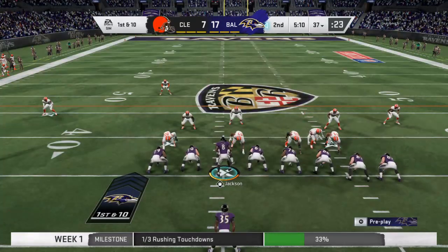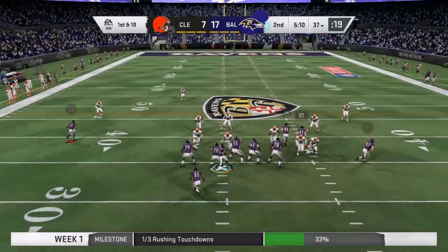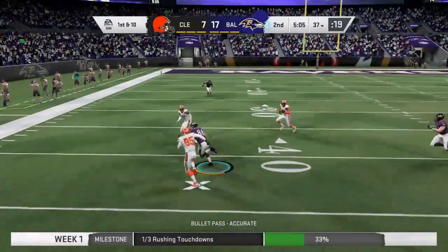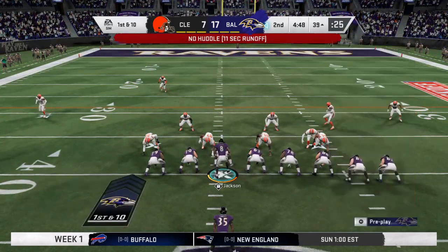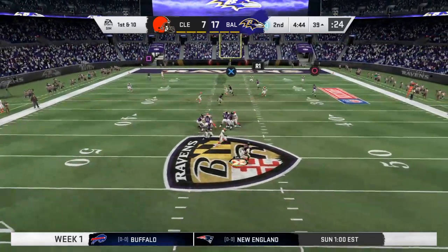So we are in the final minute now of the first half as this offense gets ready to take over. Here's Jackson to throw. He's going to find his tight end Boyle, and able to rip off a big chunk of yardage before being dropped inside the 40. On 1st and 10, it's Jackson.